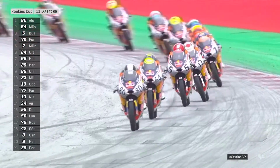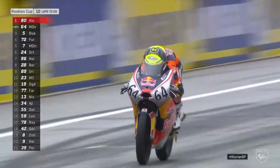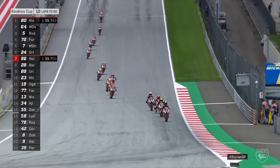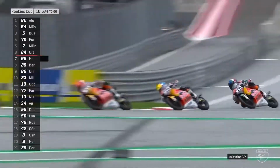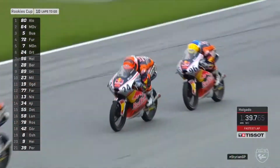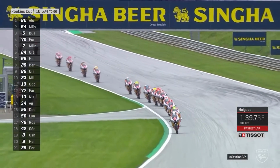Over the line they will come once again. Alonso from Munoz, from Tajakorn Brasserie, from Tayo Furusato, and Ivan Ortola and Holgado, who sets the fastest lap of the race so far. We're into the 139s now. Felipe Farioli has got a track limits warning. It's just flashed up on the screen, as has Sommer Gorbe. Farioli is currently in 12th. Sommer Gorbe is down in 18th place. So just watch out for more track warnings for those guys.